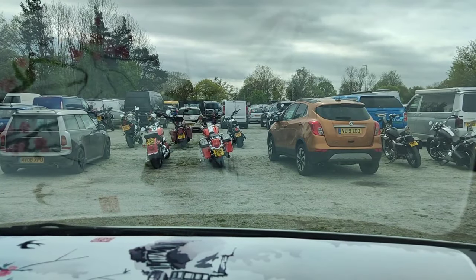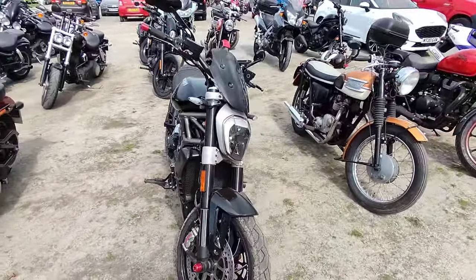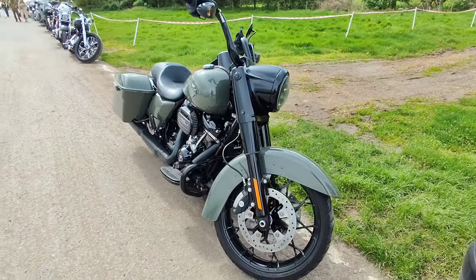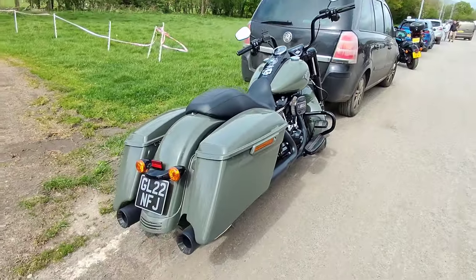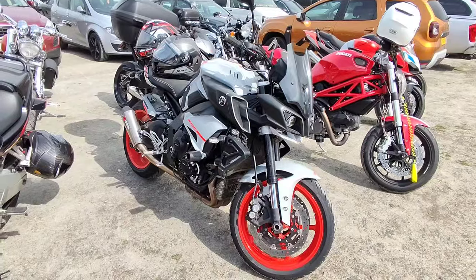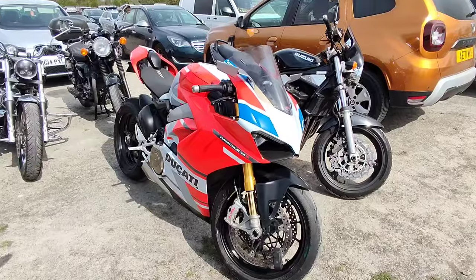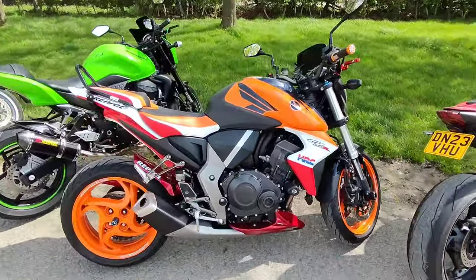So just arrived, this looks like it's going to be an epic weekend. Absolutely tons of bikes here already, and I'm only in the car park. Check out this nice Ducati. If anyone watches $1 Million Bogan on YouTube, this reminds me a lot of his bike. An iconic bike, the Triumph Rocket 3. This is one of my favourite of the modern bikes, the Yamaha MT-10. I just like the look of them. Nice Ducati Panigale V4S, super nice. Another beautiful bike, Honda CB1000R.